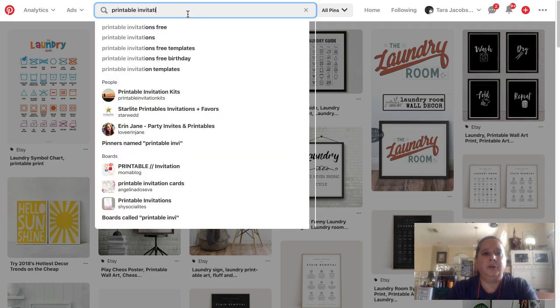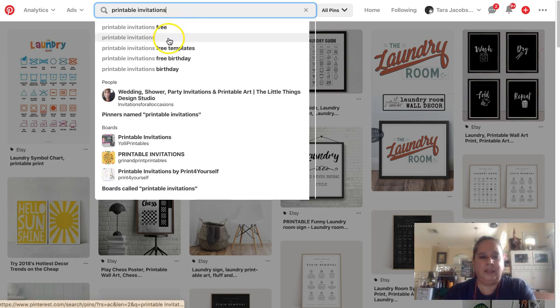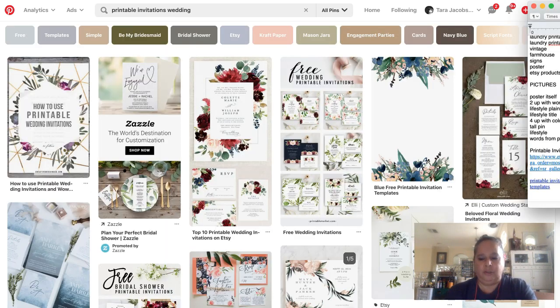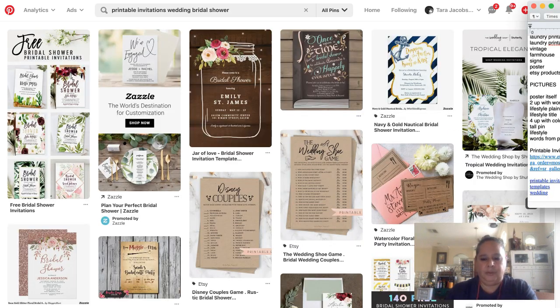We want to go as high as we can. So printable invitations, lots of free, but we don't have free. So printable invitation, right? Then we have birthday templates. Templates for me would be these guys, because they do allow you to edit them. Crafts, wedding. So wedding, it's a bridal shower, but that's related to wedding. So let's go to wedding and see if that's okay. Templates, be my bridesmaids, bridal shower. Awesome. So then we do bridal shower.